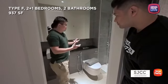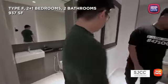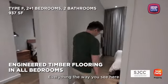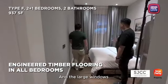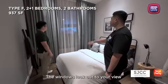And usually, they will tell you what they're providing. So this is the second bedroom. We use engineered timber flooring. Everything the way you see here. And then the windows, large windows as well, even for the second bedroom. The windows look out to your view, whichever you choose.